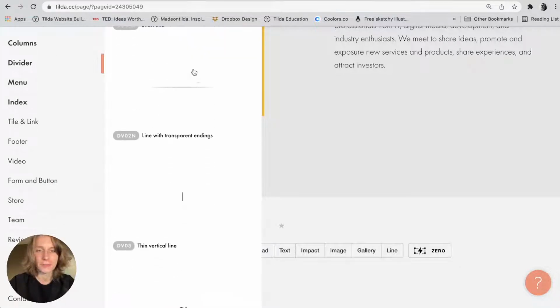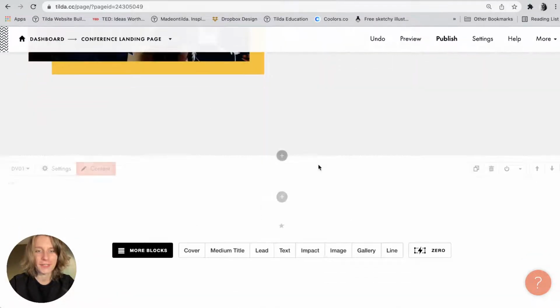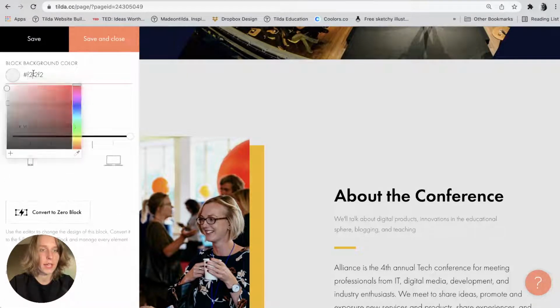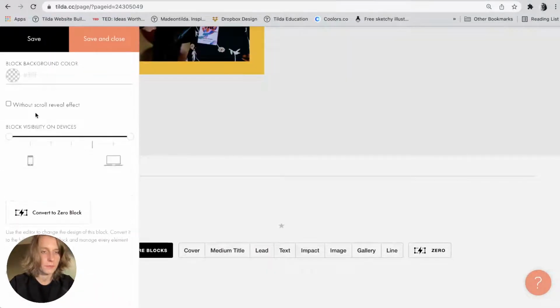Dividers, they look like this. Very easy, all right? There are plenty of different dividers, and I'm going to use the simplest one. The only modification I will make is to pick the same background color for the divider that I used in the previous block.